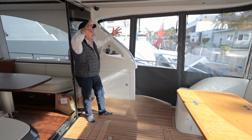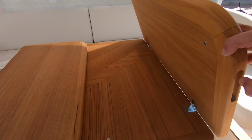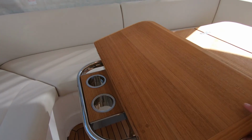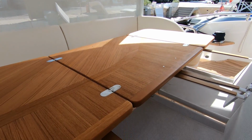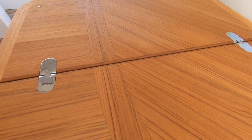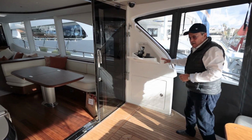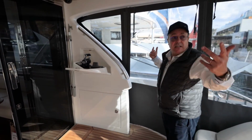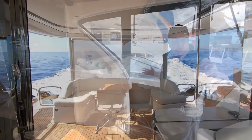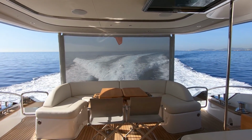This very long hard top here is protecting the cockpit in a very nice manner, and here we've got a great seating area with a good sized table that opens or closes depending on your use. It leaves plenty of floor space around the cockpit. We've got our third station. We've got the cover on today because of the weather, unfortunately, but actually it gives you a good sense of how this space can still be very usable even when the weather is against you.